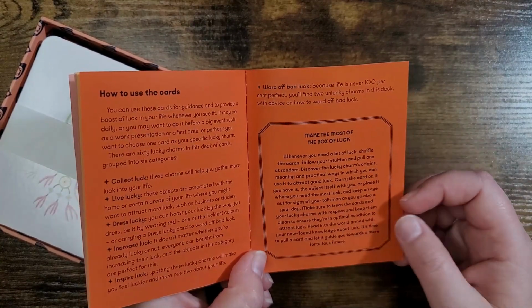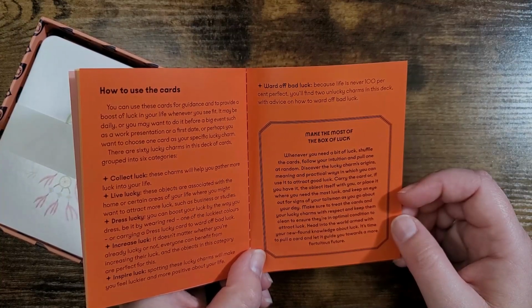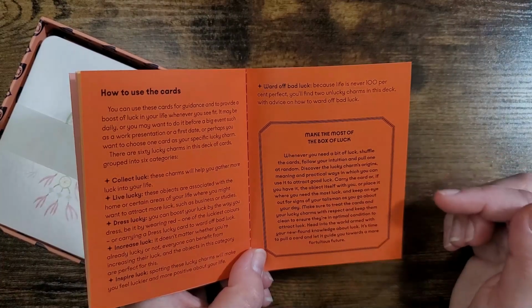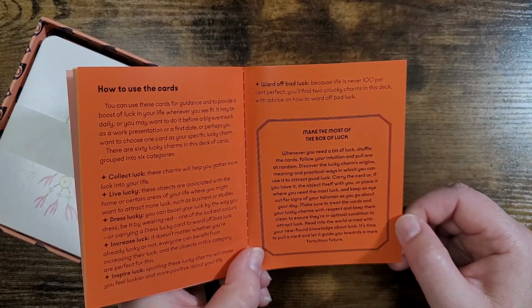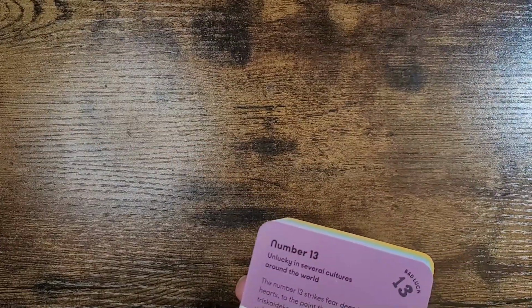So whenever you need a bit of luck, shuffle the cards, follow your intuition, and pull one at random. Carry the card, or if you have it, the object itself with you. Place it where you might need the most luck and use it as a talisman. Awesome. Okay. Well, let's get into this and see what else this has in store.